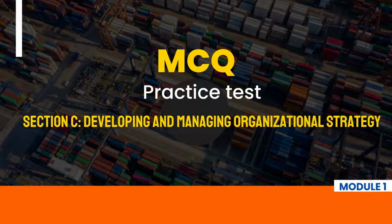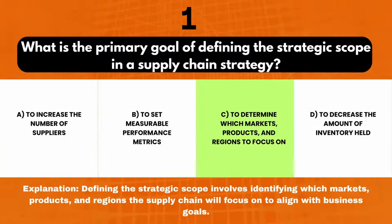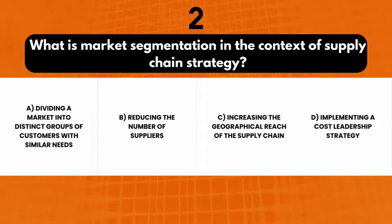Let's take a small MCQ practice test about Section B, Strategic Scope and Objectives. 1. What is the primary goal of defining the strategic scope in a supply chain strategy? A. To increase the number of suppliers. B. To set measurable performance metrics. C. To determine which markets, products, and regions to focus on. D. To decrease the amount of inventory held. Correct answer, C. Explanation. Defining the strategic scope involves identifying which markets, products, and regions the supply chain will focus on to align with business goals.